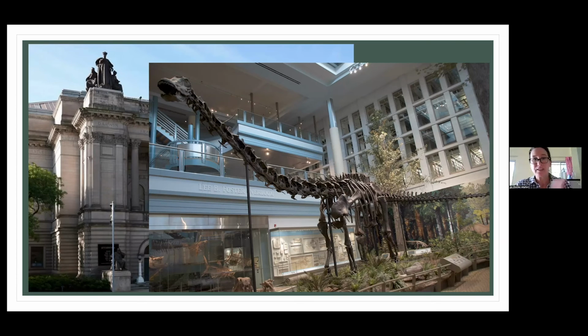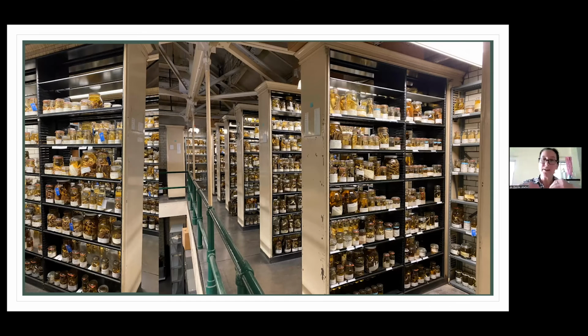This is what we call the alcohol house, which is where the amphibians and reptiles are stored. As Benoit showed you with insects, those collections are often pinned. They're dry specimens that are pinned, and they're in boxes and drawers. With amphibians and reptiles, the majority of those collections are held in jars of ethanol. This is the way that we preserve amphibians and reptiles for the most part. We have over 250,000 individual specimens in our collection. And again, most people don't get to see this.